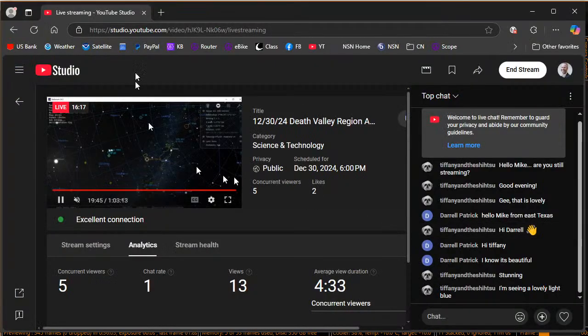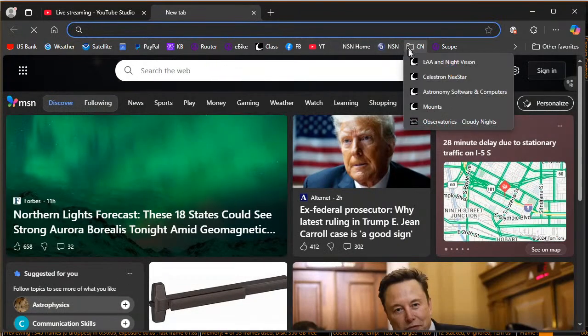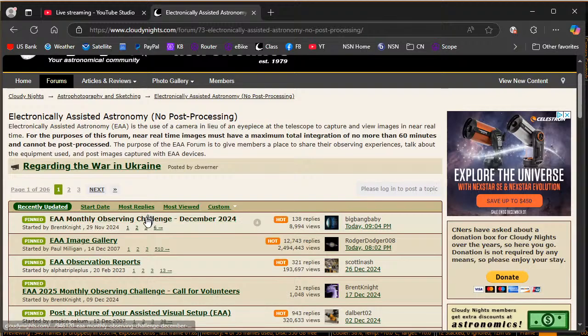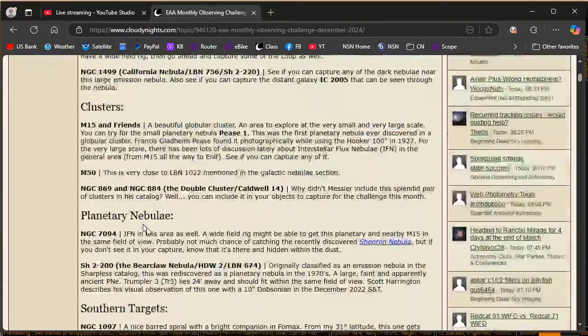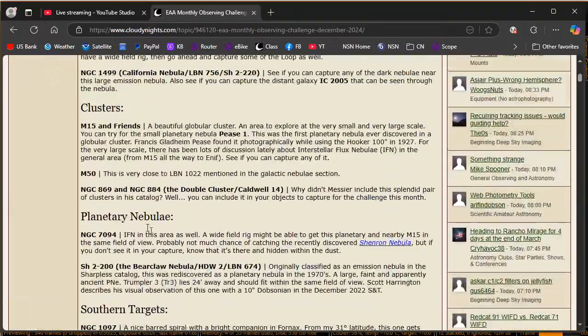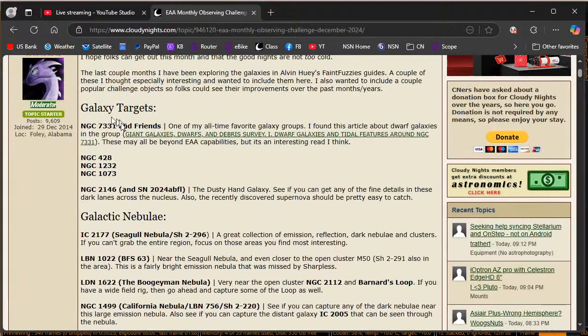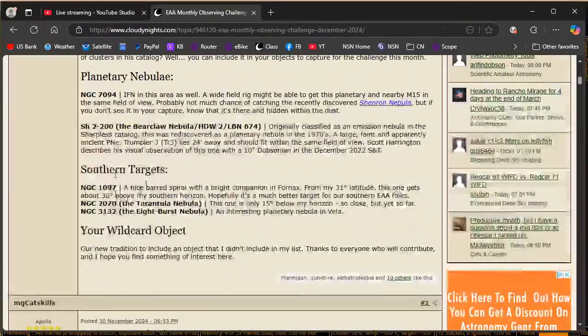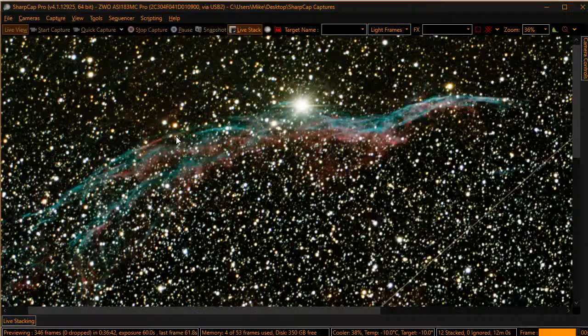Let me get the challenge itself up. And there we are. So here is the challenge set up by Brent. Planetary nebulae, star clusters, regular nebulae, and galaxies. We've got several galaxies in here. And he has some southern targets, one of which I am south enough to get. I'll be able to get this first one in Fornax. So we should be able to see that one as well. But we're going to start off with M15 and friends.